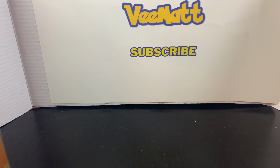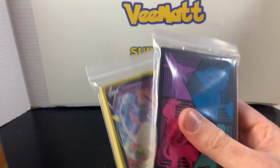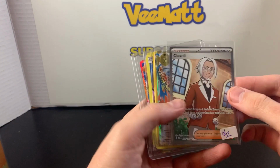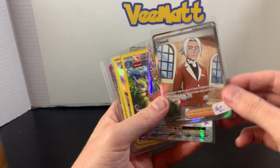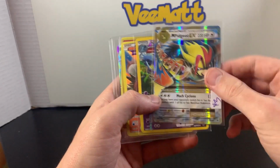Okay, we are back at home with our haul, and I'm going to show you all the singles we got, and then the mystery packs with more mystery packs, and then everything we have sealed. Okay, so we got a Clavel supporter trainer card here. This full art SAR was $2, not too bad. We got a Pidgeot EX right here for $3. I needed this for my collection.